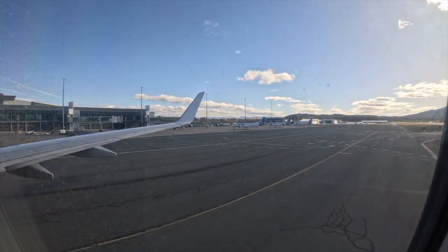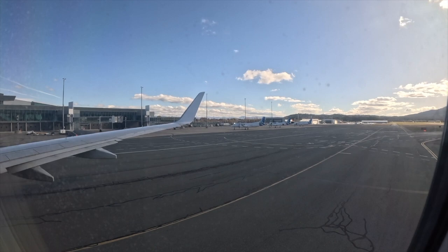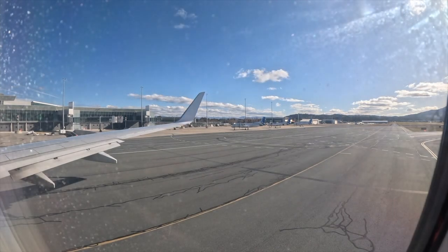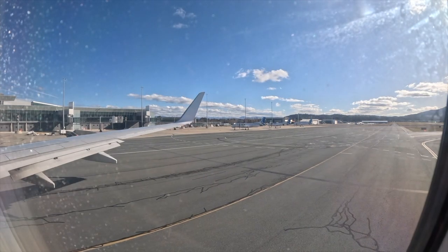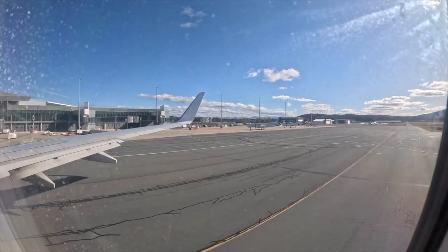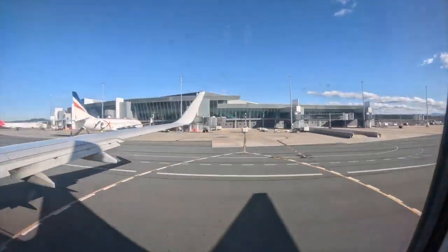Your seatbelt should now be done up low and tight across your hips. To fasten, push the end to. And even if the sign is off, we recommend keeping your seatbelt fastened in case of turbulence. There's a life jacket under or beside your seat. To fit your life jacket, remove it from the bag and slip it over your head.